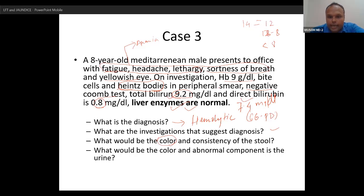What would be the color and abnormal component in the urine? The color will be normal, and there will not be bile salt. No bile salt. We are generally focused on bile salt, that is why no bile salt. Okay.